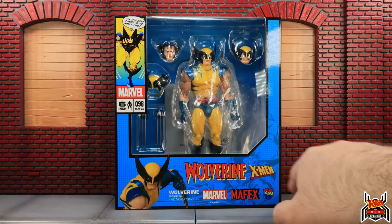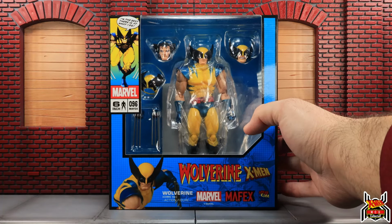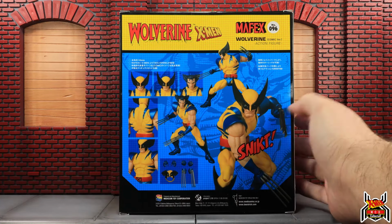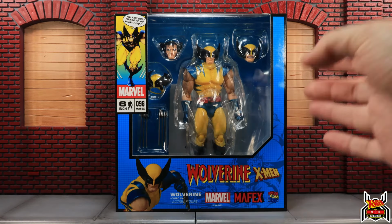So we'll get into it. We get beautiful color artwork there. It says, I'm the best there is at what I do. Wolverine, Mafex, Marvel, Medicom, all that. Number 96, you get all the different poses of Wolverine and the snikt there. So let's go ahead and get Wolverine out of the package and take a closer look.